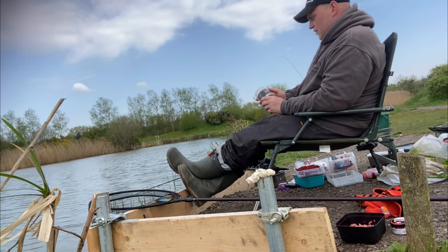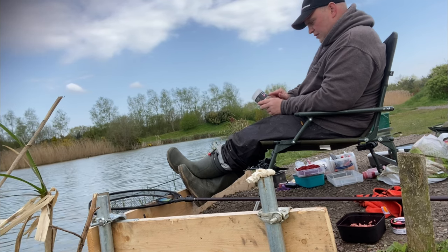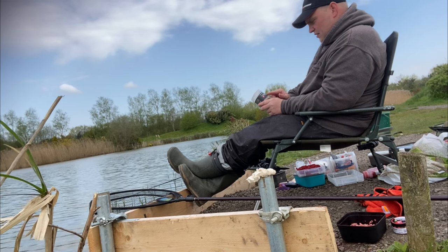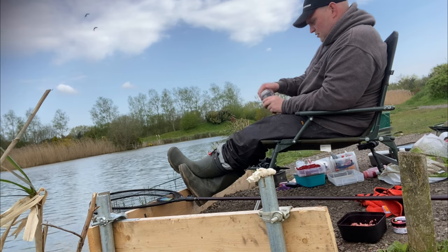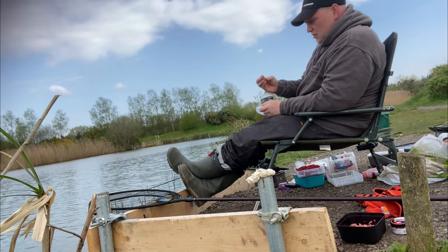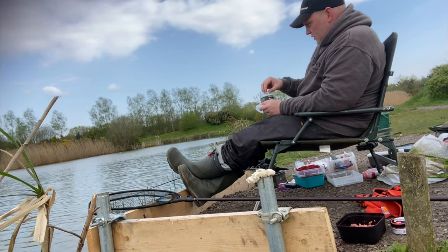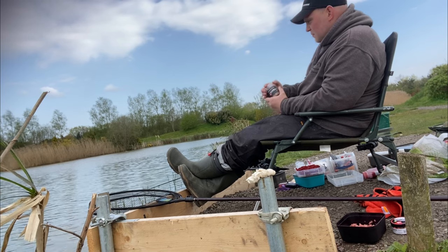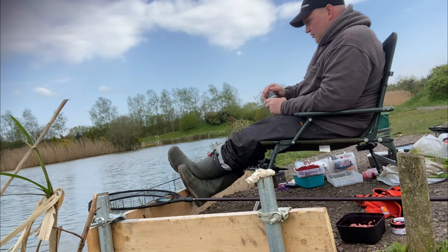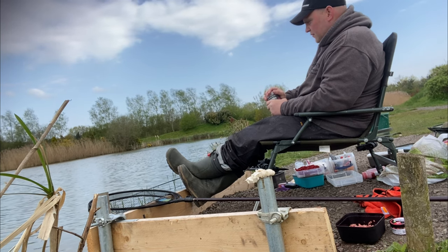I've not tried these for about 12 months, and these two are good. The Sticky, that's the brand, Sticky. The Krill Wafters, the dumbbells. They're very potent, like a boilie but a dumbbell. They smell a bit spicy. Just see if we can try and put the bream off and get the carp feeding.